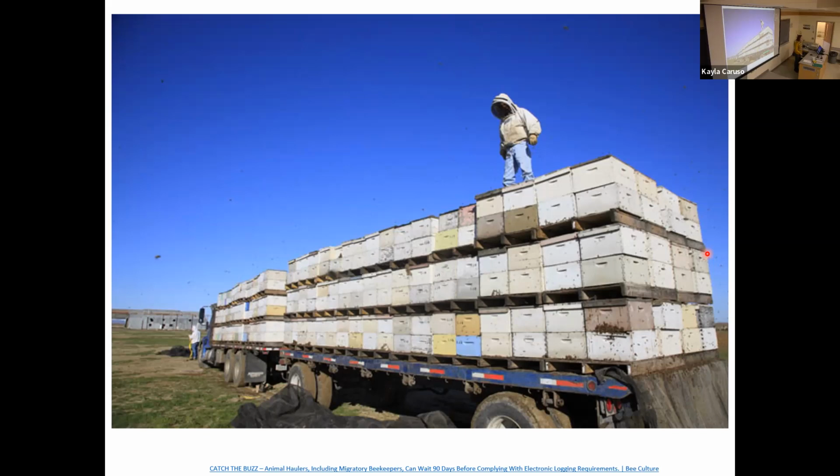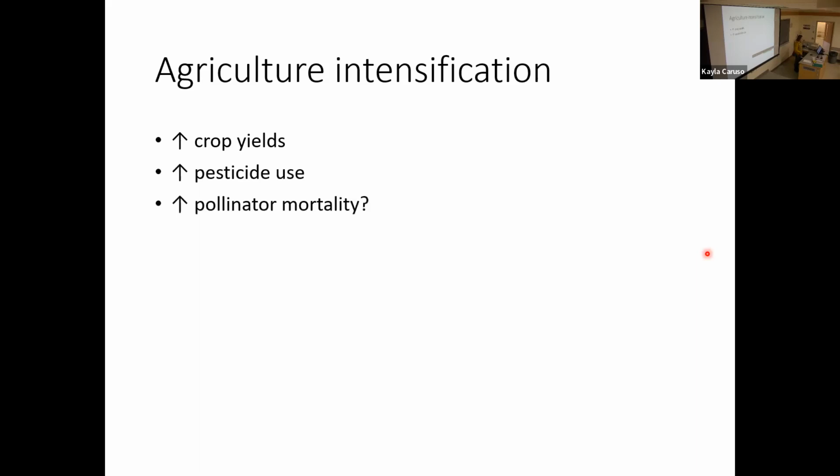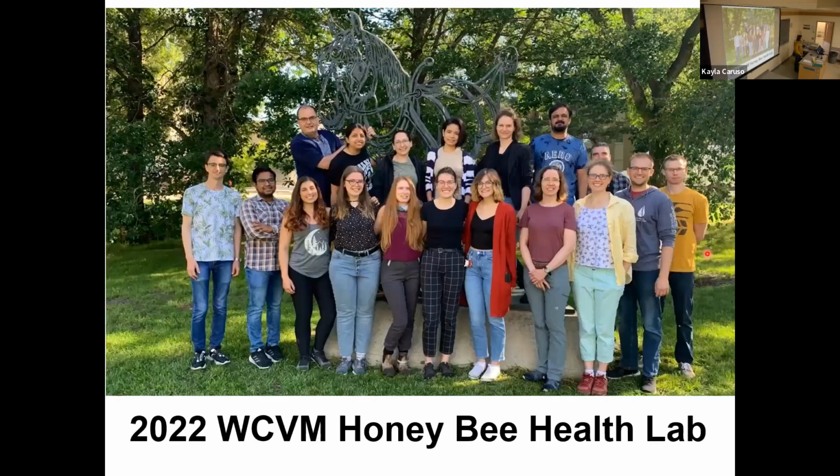But perhaps you can see some potential problems with this agricultural intensification. One of the positives of agriculture intensification is that it's going to increase yields and feed more people. But at the same time, it's going to require increased pesticide use, and possibly it's going to result in increased pollinator mortality. But that remains a question that my lab group is investigating.